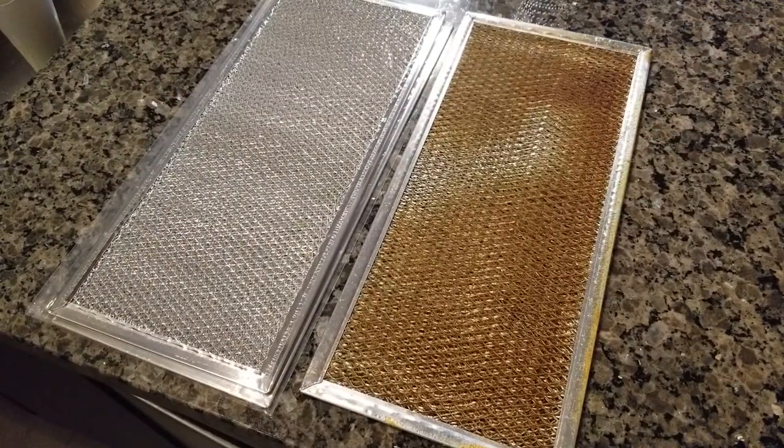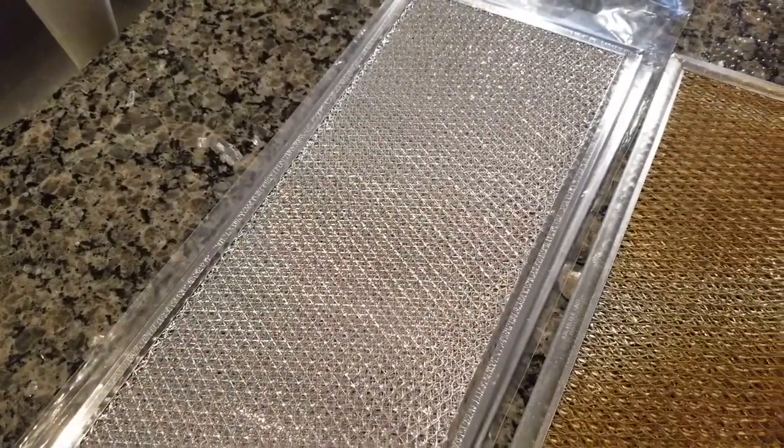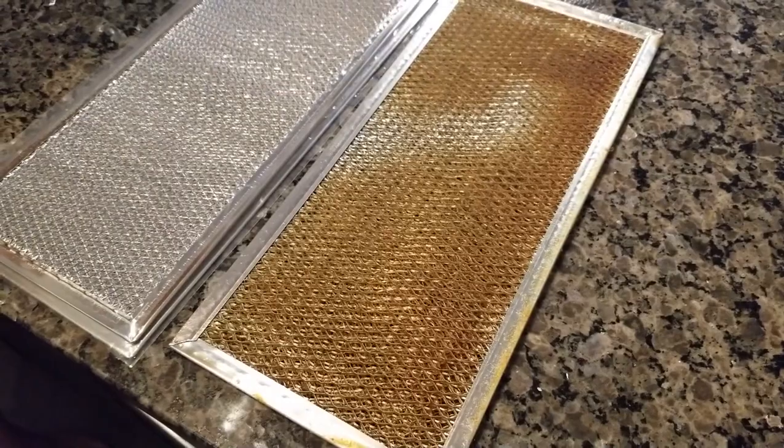I mentioned ordering the grease filter for the microwave. They came in today. Look at the one we had.